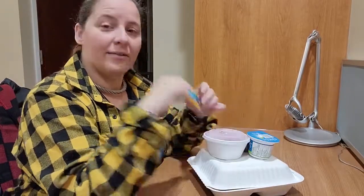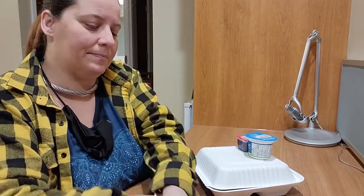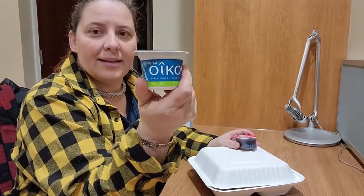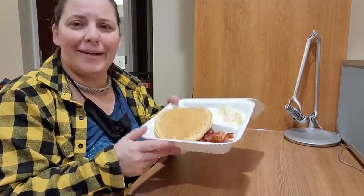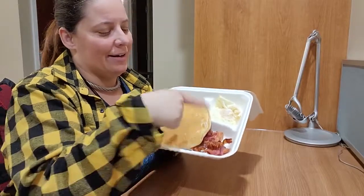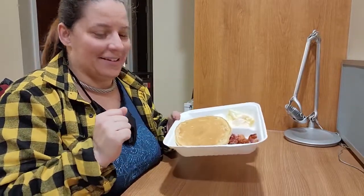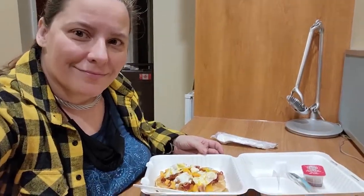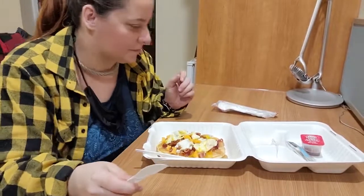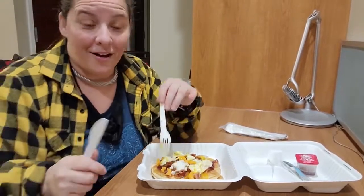So breakfast, I've got some cheese, some watermelon, key lime yogurt, and then my usual that I've been having here, bacon, egg over easy, and a pancake. And, well, just a minute, I'll pause and do this all up and you can see what I do. It is so good. So here it is.